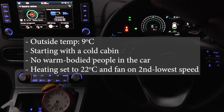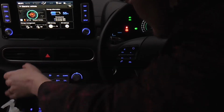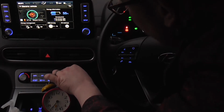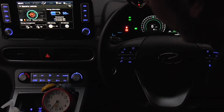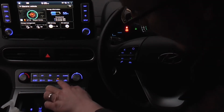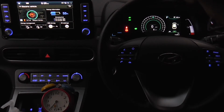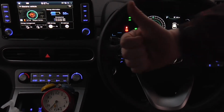So we've got 149 miles range, 55% battery, and let's turn the heater on. It's set to 22 degrees, and I'm going to stick it on the second notch and see what happens, rather than the first notch. And you can see it is set to heat, so I'm not having you on. And the headlights are on, as you can see from there. And we'll see how long the battery lasts.